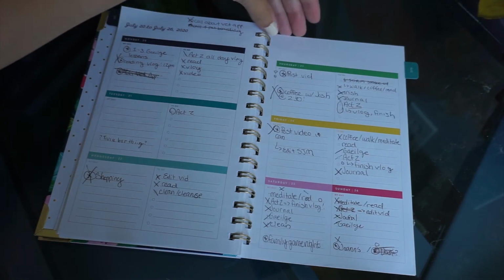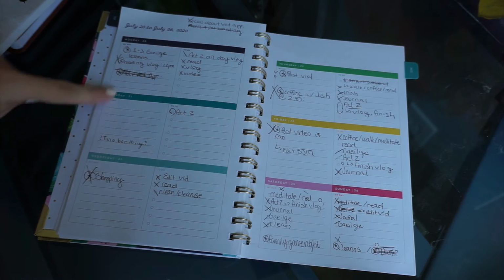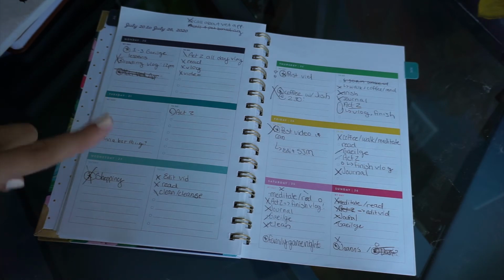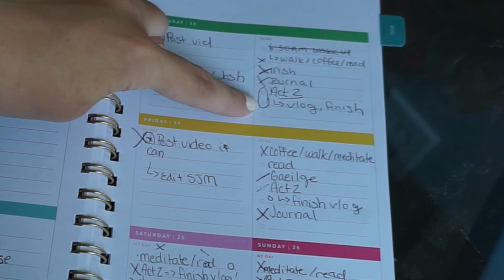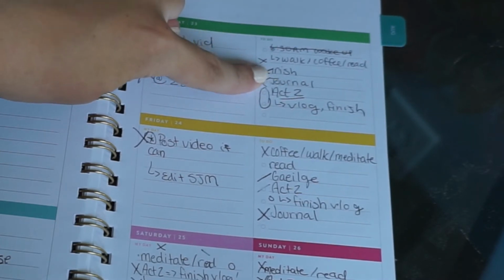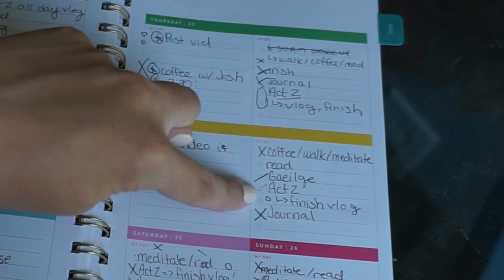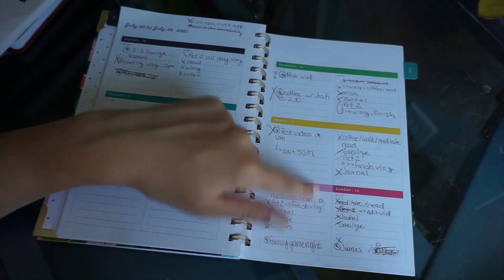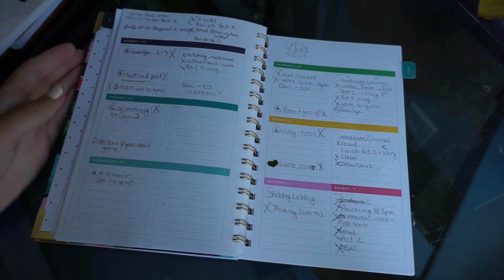Here's a few examples of the last few weeks. And obviously sometimes I'm not very consistent, and that's usually because I'm extremely busy or I'm out with friends all day. But then other times I'm much better about getting it done. Like here's an example of I did not get to writing any of my Act 2 or vlogging, and so I circled those to add them down here to make sure I get them done. Sometimes I'm better about marking things off than other days. It's something I try not to be too hard on myself about.